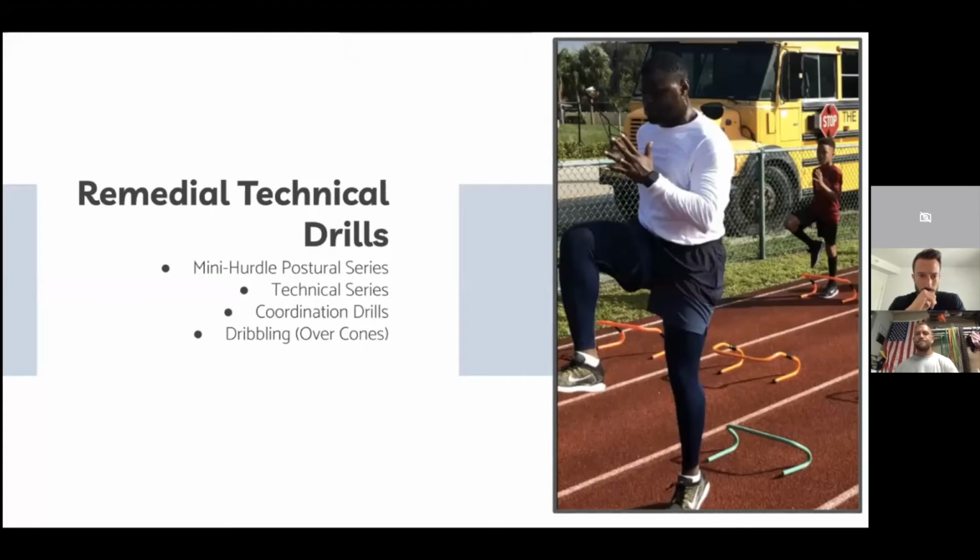So again, as I had said, there are some things that we want to work on that will help athletes gravitate towards that ideal model. And these are some of the drills and the ways that we do it.